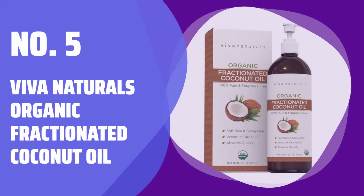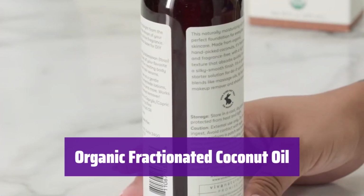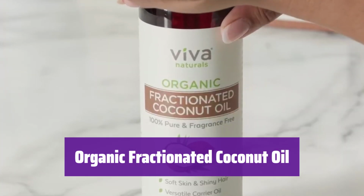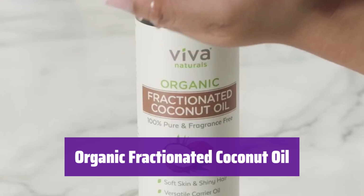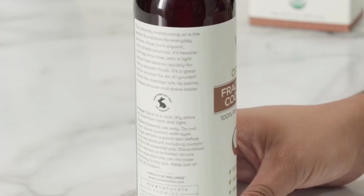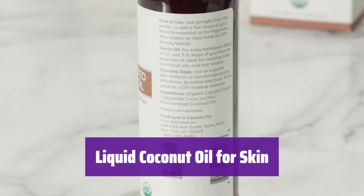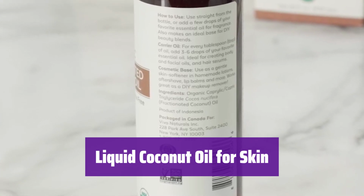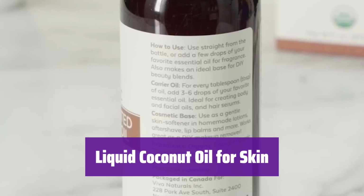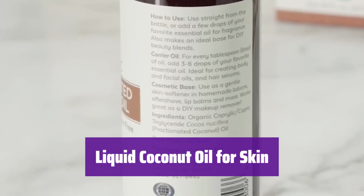Number 5. Viva Naturals Organic Fractionated Coconut Oil. This fractionated coconut oil is made from fresh, organic coconuts. It's 100% pure, hexane-free, USDA organic certified, non-GMO, and not tested on animals. It's ultra-hydrating and easily absorbed, leaving your skin feeling silky smooth and nourished. Apply it as a moisturizer after a shower or use it as a massage oil. It leaves no greasy residue.